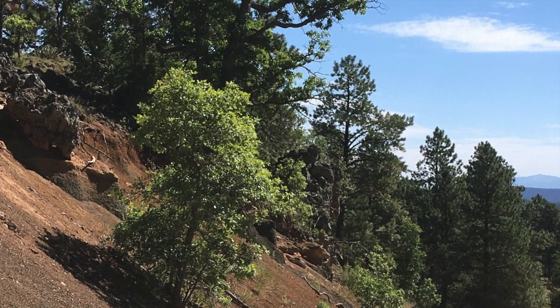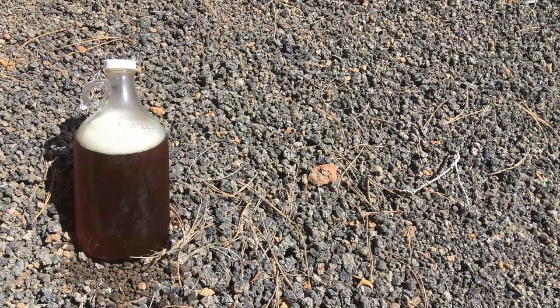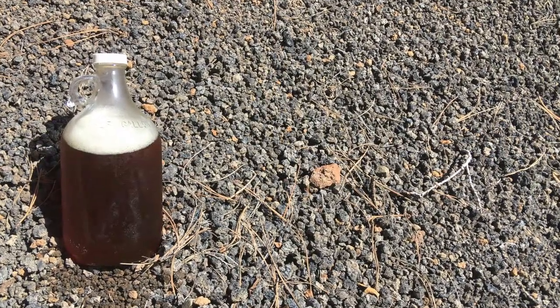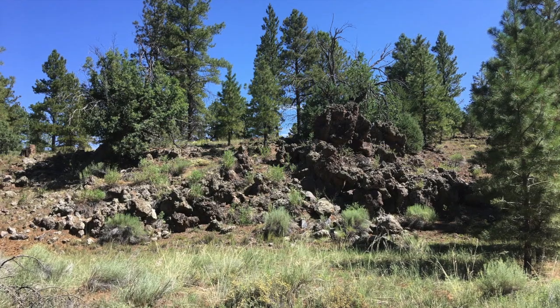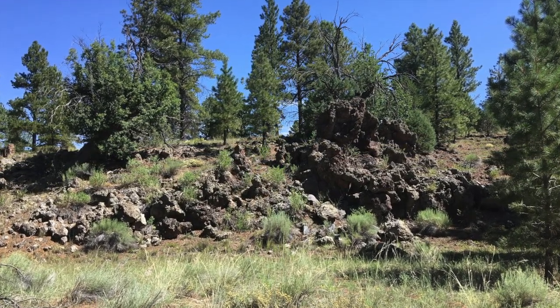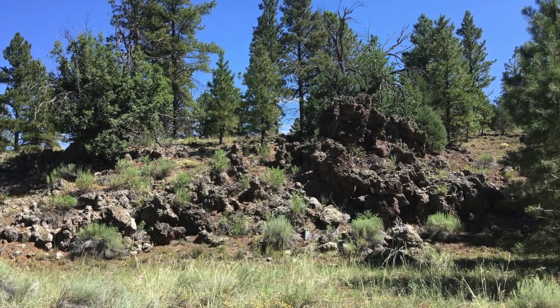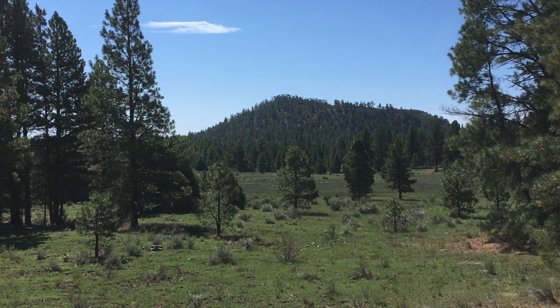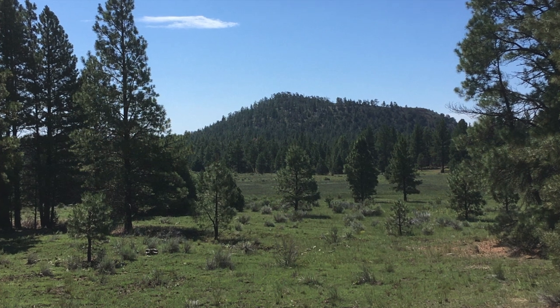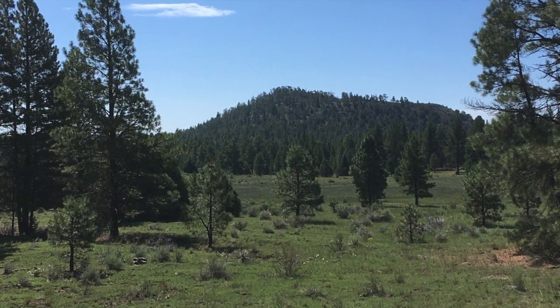This is an example of the cinder that we see, and here's the flow itself, maybe a mile or so down the road. It went all the way down to the southern side of the Zuni, southeastern side. Another volcano in the region is the Paxton Springs cone, which had a north and a south flow. The north flow, which went to Grants, is 21,000 years old, and the south flow, 15,000 years old, went down and mixed with the Oso Ridge flow.